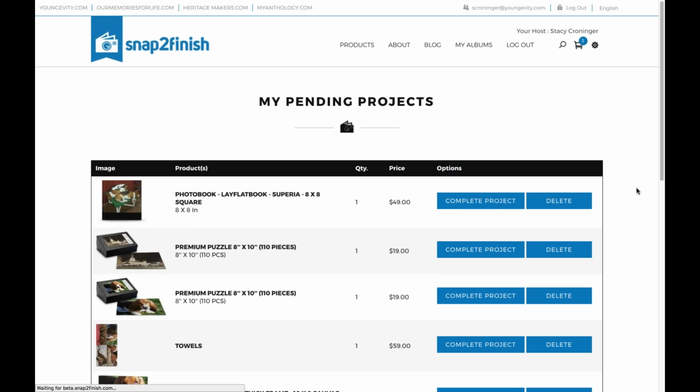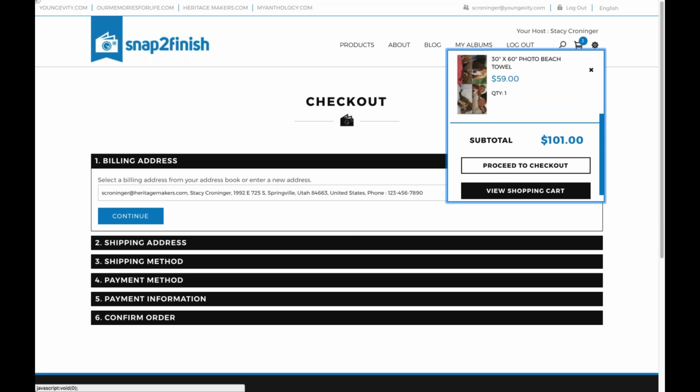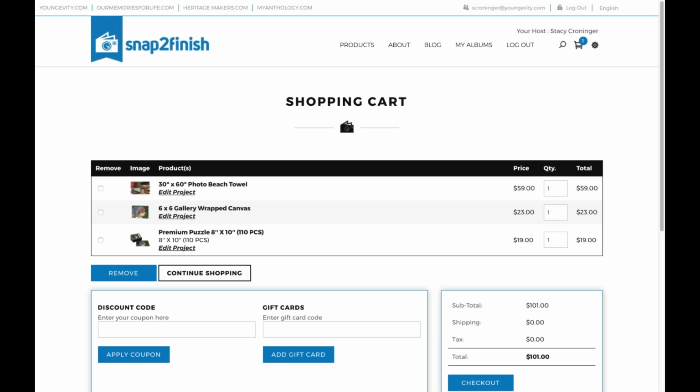If I come here to this particular screen, you're going to see that it will let me also edit from the cart. Oops, that's not what I wanted. I wanted to actually view my cart. That's what I want, view shopping cart. Don't mind me, it's still morning and I haven't had a chance to drink that BTT yet.